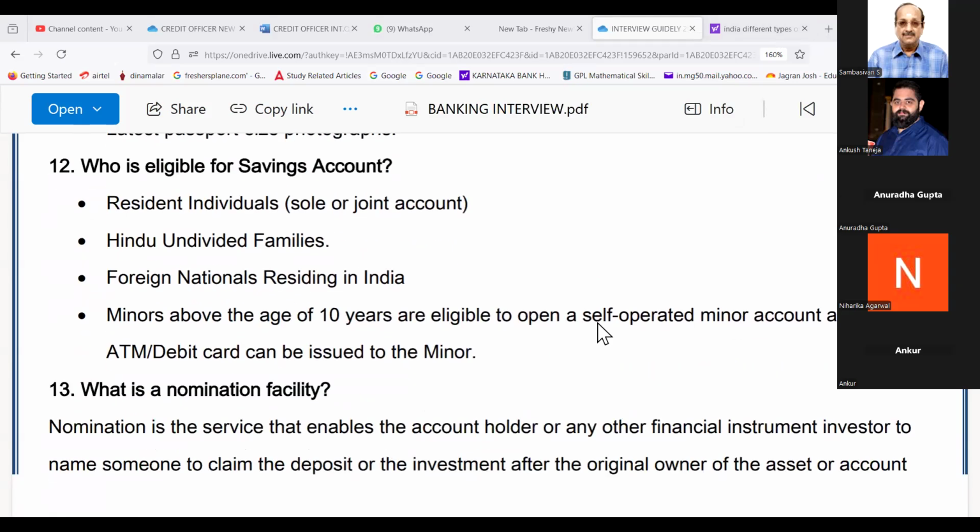Then 12, who is eligible for savings account? First is resident individual, another Hindu undivided families, foreign nationals residing in India, minors above the age of 10 years are eligible to open a self-operated minor account, and an ATM or debit card can be issued to the minor.